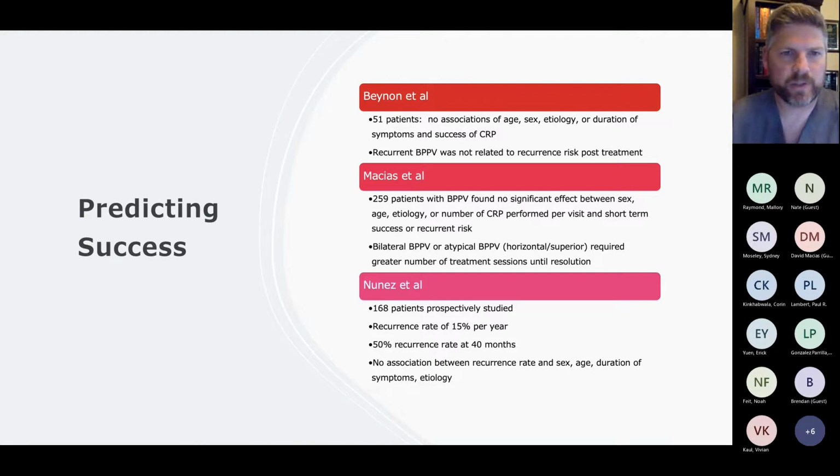BPPV presentations. And Nunez looked at 168 patients. The recurrence rate per year was about 15%, and then 50% recurrence at 40 months, and also found no association between the recurrence rate and the sex, age, duration of symptoms, and etiology as well.